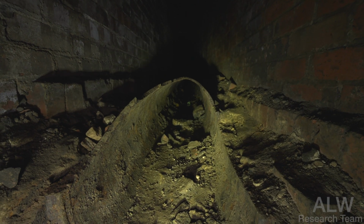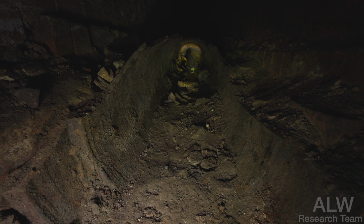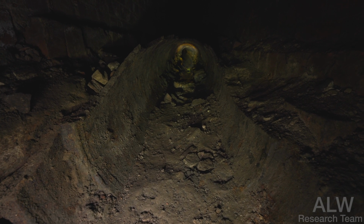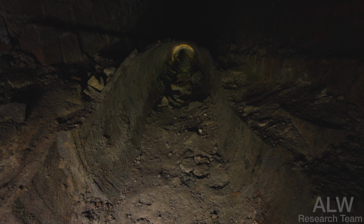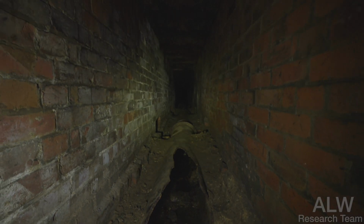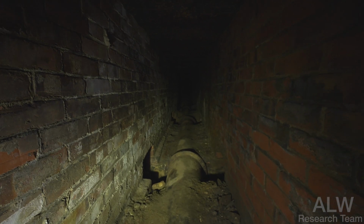And that is a look up the tunnel. Up the pipe rather. A nice look up the pipe there. Harry's pot pipe. So we're going off towards our first tunnel vent now. We're gonna have to duck.